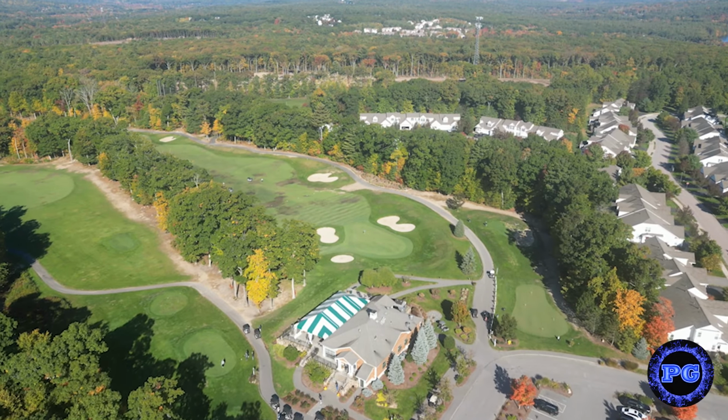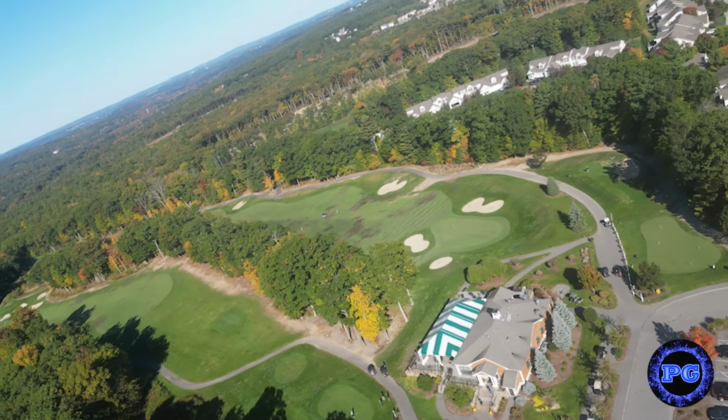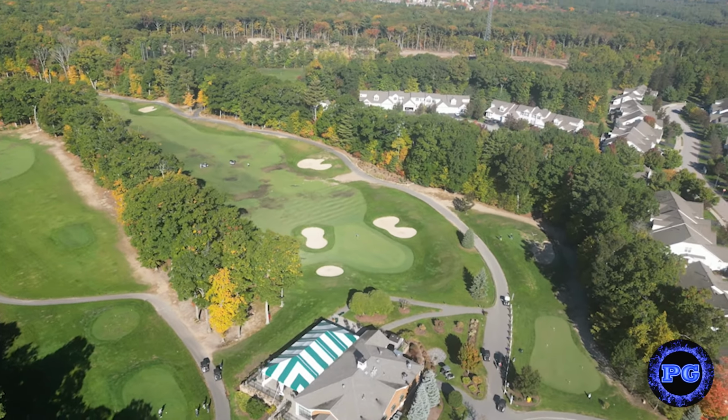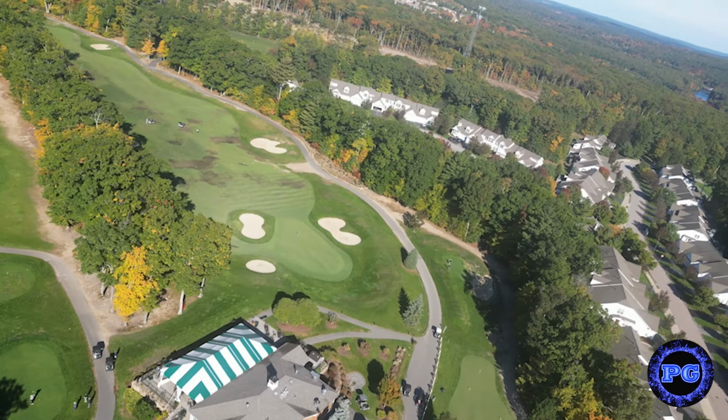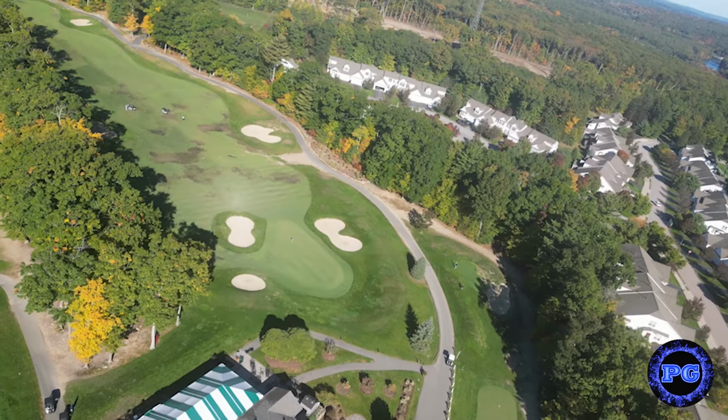Another cool thing about here is they have their own Pulte mortgage. And they give you some good deals with the Pulte mortgage, depending on when you apply. Right now they have a deal going on where they'll give you $3,000 towards closing costs with the Pulte mortgage.